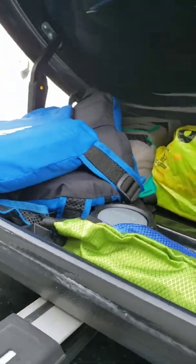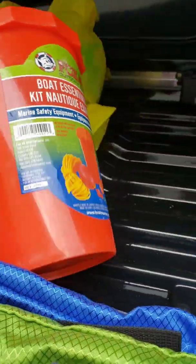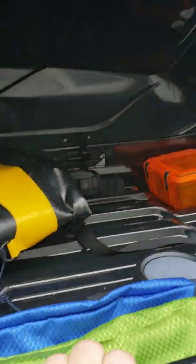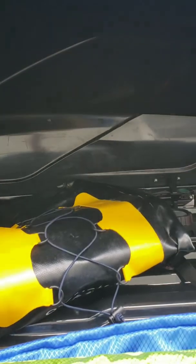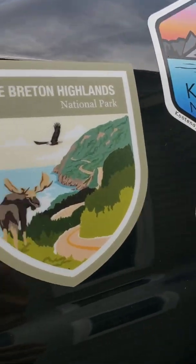I took a bunch of stuff out, but here is just some life jackets, my hiking poles, Tim's hiking poles, a dry bag, and things like that. I had clothes in here and some other things that I didn't need all the time. But yeah, so that's pretty much it for the top, which kept it really nice and clean. But yeah, so that's it.